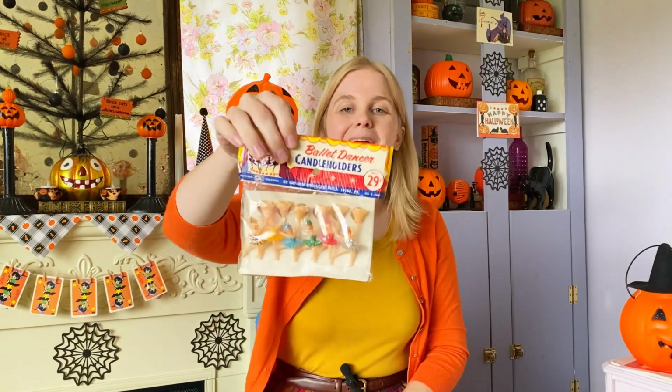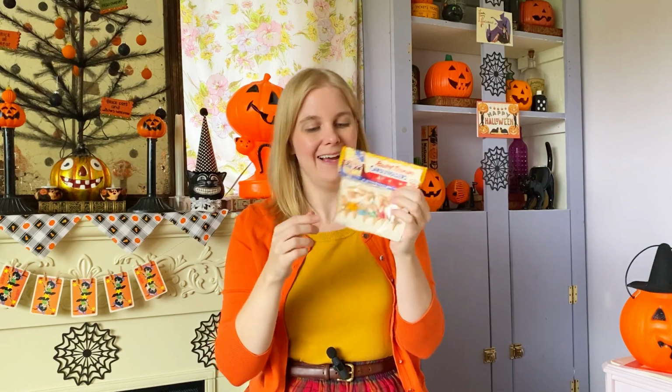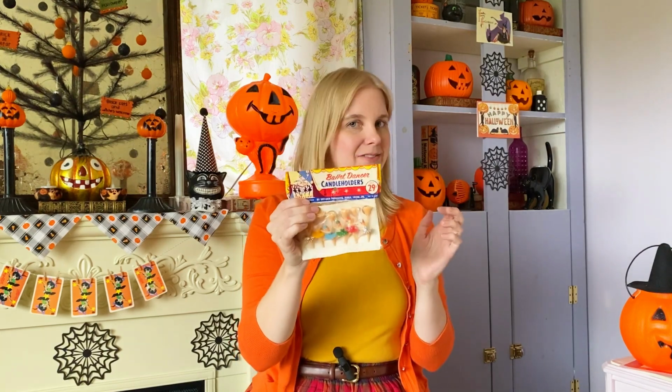Then I found these ballet dancer cake toppers. They hold candles on the top. I've seen these on Instagram before, and they're always loose, but these are in the original package. So I love the package as is. I love that they're all pre-standing, because if they were out of the package, I would have to figure out how to make them stand. So I'm just gonna keep them like this and display it this way. I paid $5 for them.